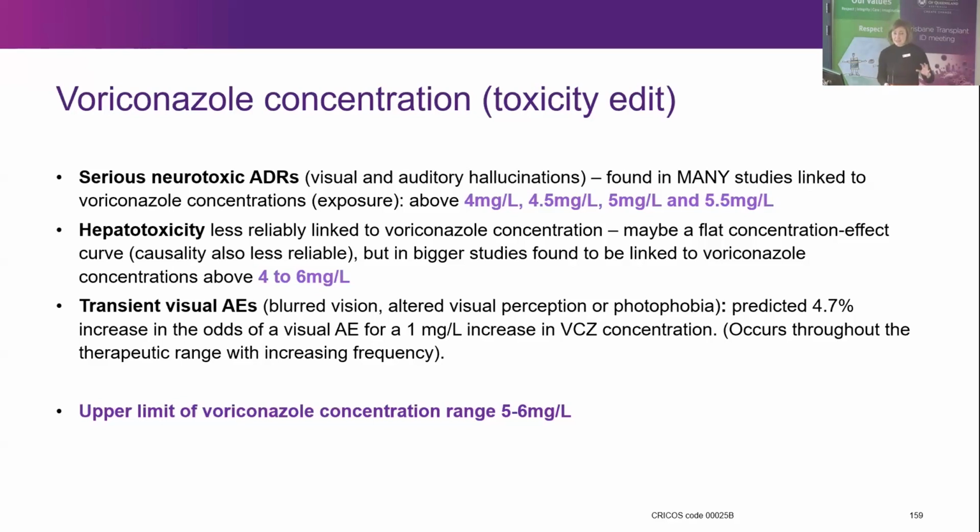Hepatotoxicity is probably the second most commonly studied, and although it's less reliably linked to voriconazole concentrations, it has still been found to be linked, probably again with concentrations above about 4 to 6. And the transient visual adverse effects, blurred vision, altered visual perception, seem to really start as soon as you increase your voriconazole concentration above 0, but then it linearly increases as the dose or exposure increases.